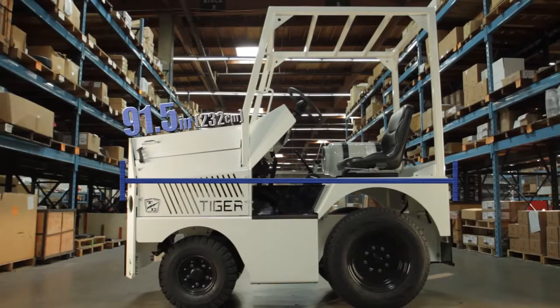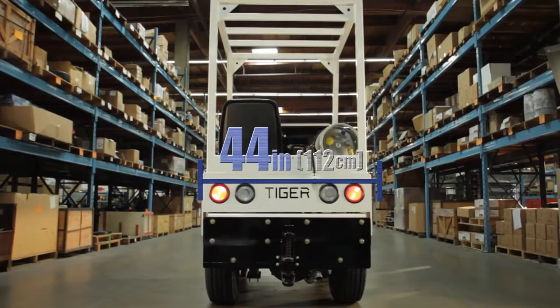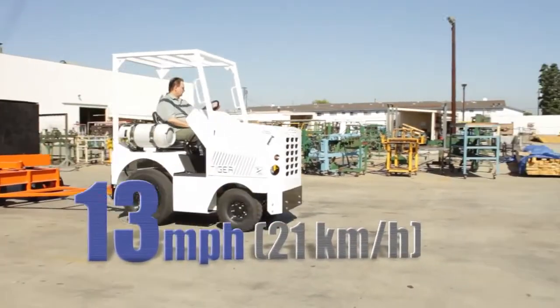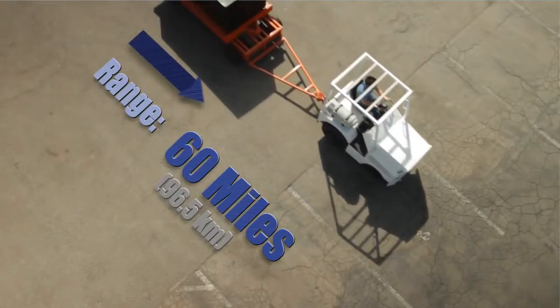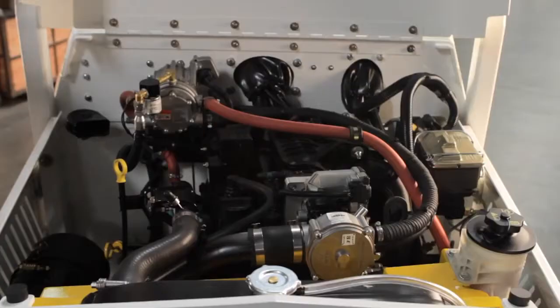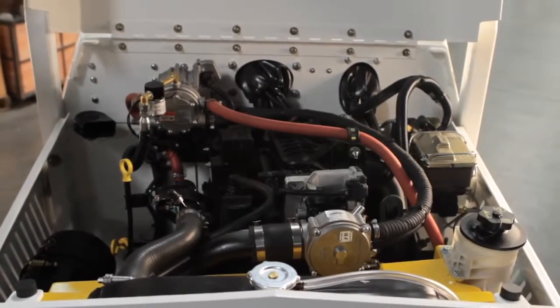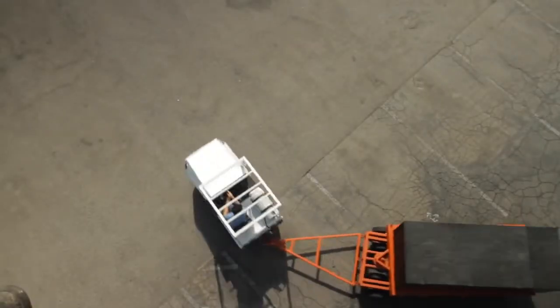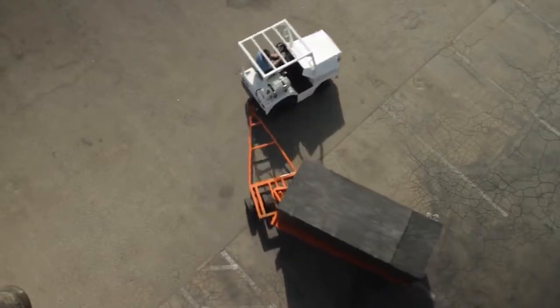The TC-3050C is 91.5 inches long and 44 inches wide. The TC-3050C travels at a maximum speed of 13 miles per hour with a range of 60 miles and is available with a gasoline or LPG engine configured to tow up to 50,000 pounds. The TC-3050C offers ultimate versatility for your individual towing requirements.